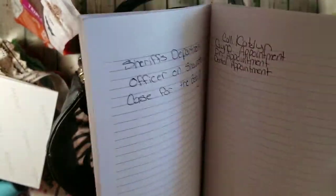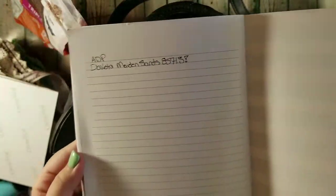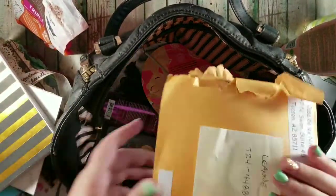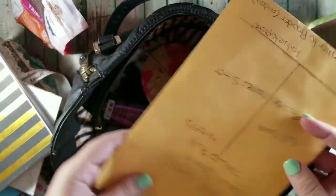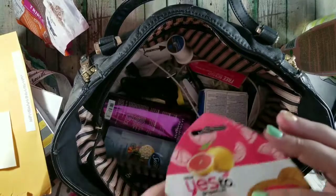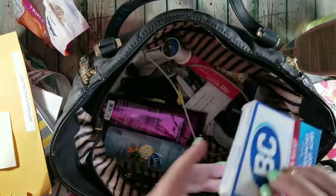And of course, we have a notebook in here for some interesting stuff, and a beautiful poem. Hopefully I'll publish it. And we've got some other information here, notes on stuff that I'm supposed to do, just haven't gotten around to. Oh, look, another face mask. I swear, it's packed full of them.